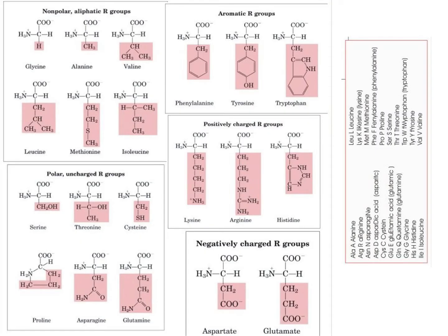Here are chemical structure diagrams of each of the 20 amino acids. The R groups are highlighted in pink on each amino acid, and you can see that the R groups vary from something as simple as hydrogen, which is the R group of glycine, but the R group can also get as complicated as this big old ring thingy on tryptophan.